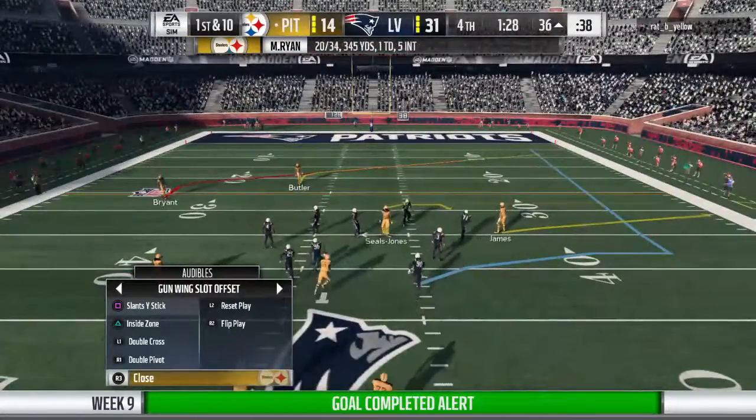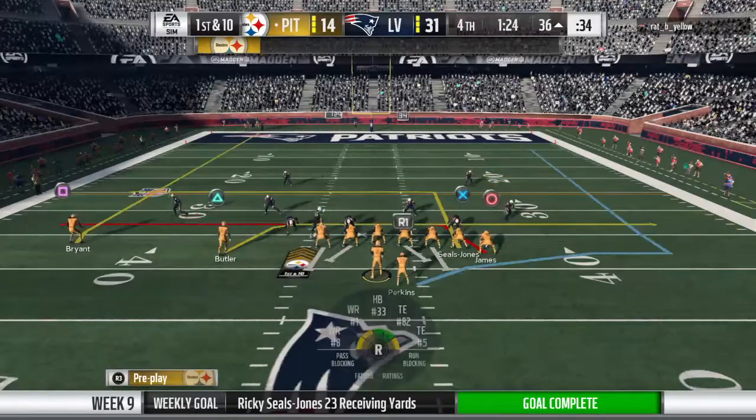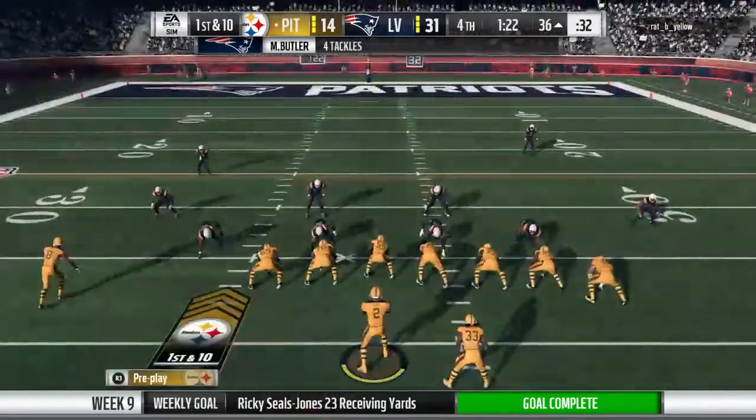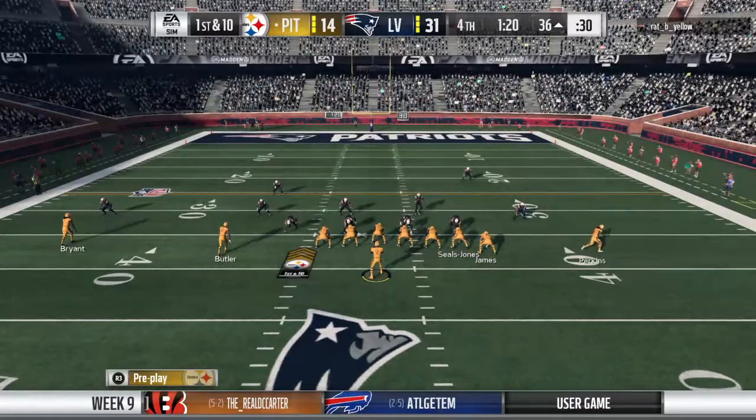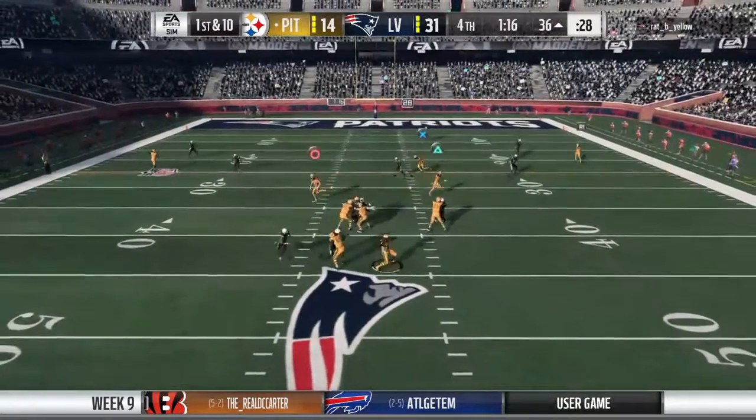And he's taken down, but not before he gets this into enemy territory across the 40. 23 yards on the play. So the D-line's going to spread out. On 1st down, Ryan.